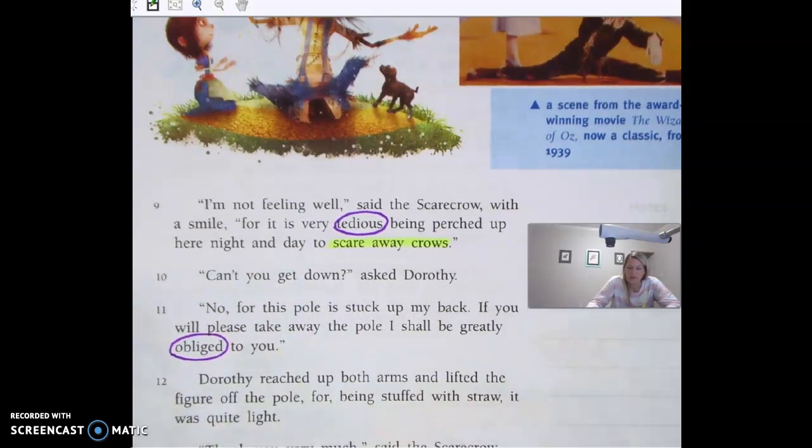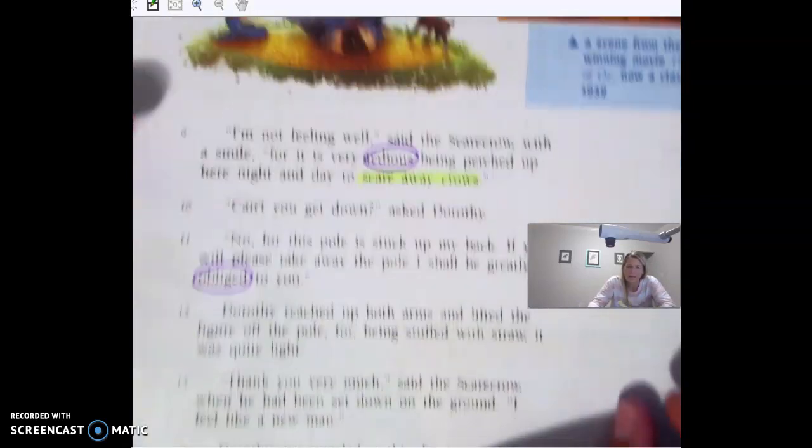Obliged means kind of like grateful. I'd be so thankful if you'd take this pole out of my back.